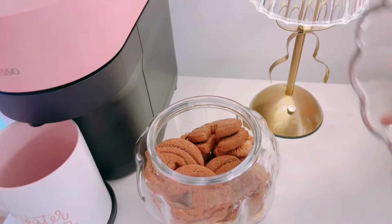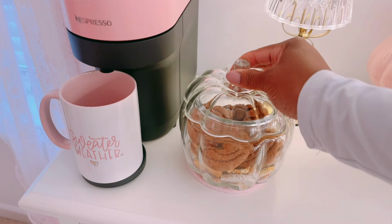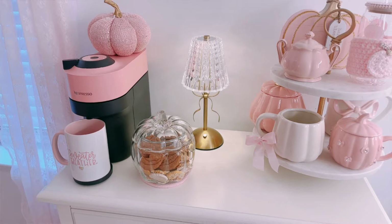Got my little goodies and snacks. So yes, give me all the pumpkin spice, everything. Y'all know me. I got pumpkin spice popcorn and everything. Can't wait to try it.